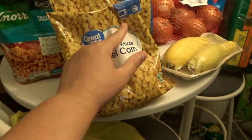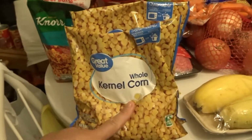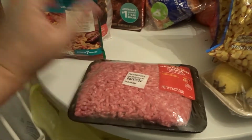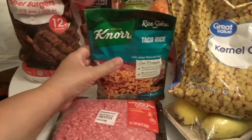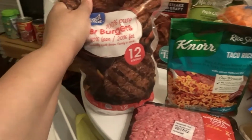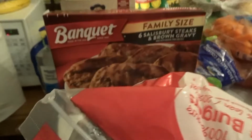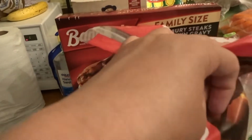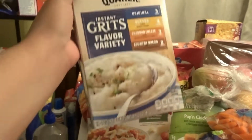This will be the first time I've had this type of corn, so I'm not for sure how it might taste. And we've got some ground beef chuck, some taco rice, and some beef burgers, and some Salisbury steaks. Those are really good. And some instant grits. I haven't had these in like forever.